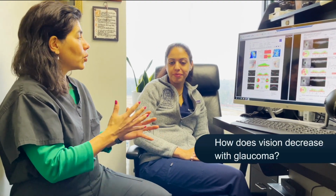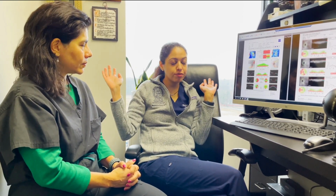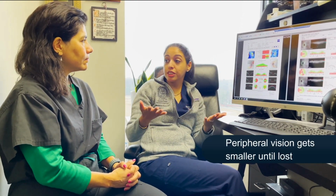How does vision decrease in glaucoma? Most people don't notice it until what point? Absolutely. We call glaucoma the silent thief of sight. The reason is that typically the vision in the very far periphery, the very far side vision, gets affected first. As glaucoma gets worse, the side vision gets smaller and smaller until you have no peripheral vision at all. And our brains are really smart at adapting.